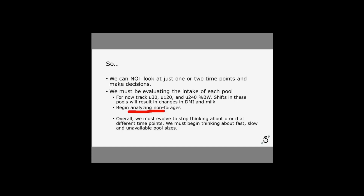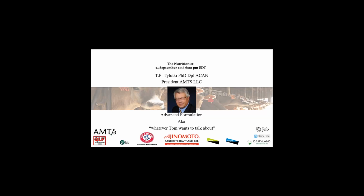For now, what I'm telling people is, as you put these values into the model, look at what the U30, U120, and U240 are as a percent of body weight, and just start tracking that to come up with your own relationships until we start reporting the fast and slow pools. This is coming, folks.